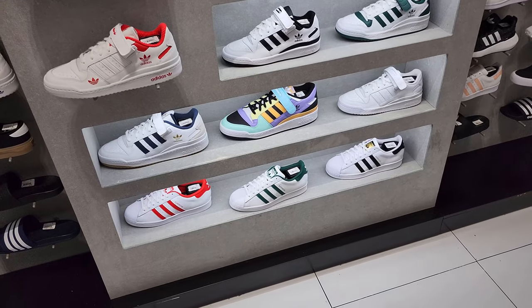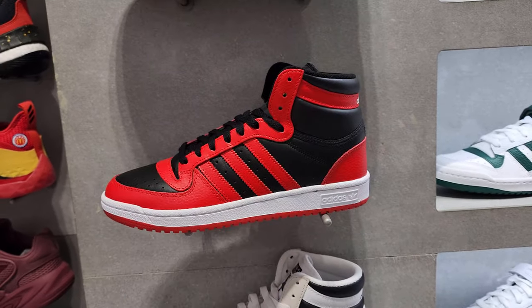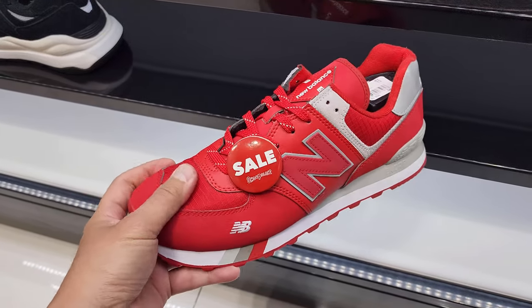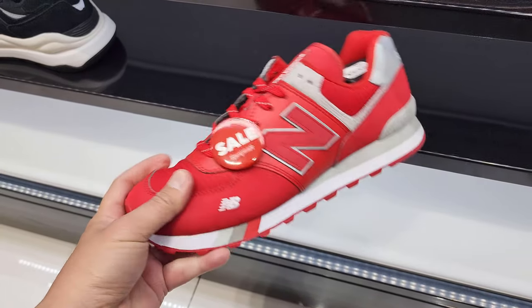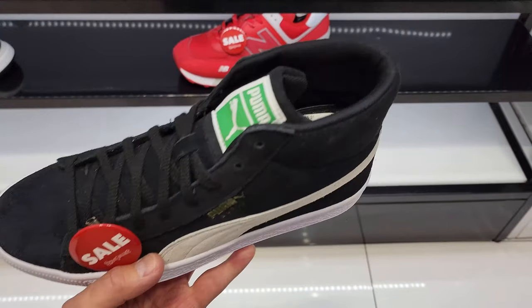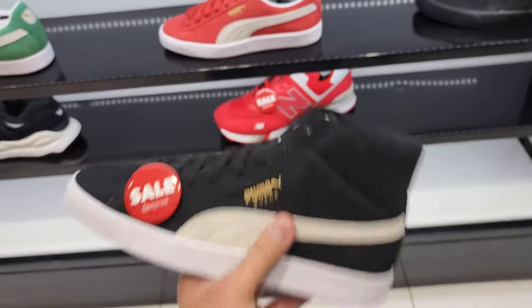All right, got a couple more down low. Then I got the bread colorway right here, the top 10s. 574s right here. Some Nubuck material. Some nylon, 50 bucks, not bad. Dude got some Pumas, the mids. Don't see too many Puma mids, 50 bucks for these. A lot heavier than I remember, dang, okay.